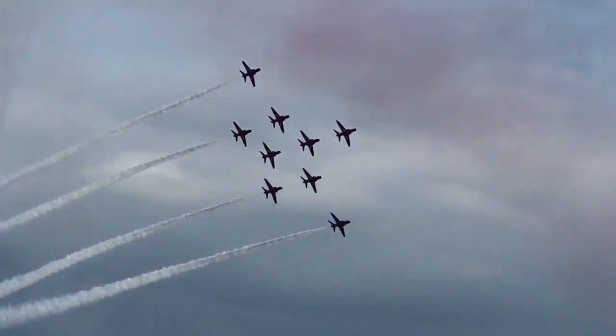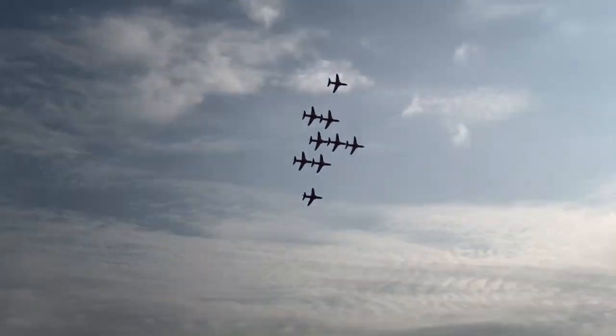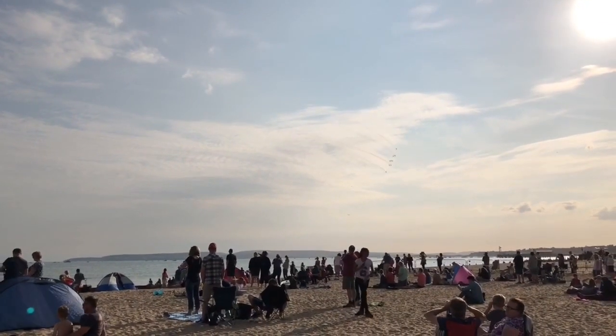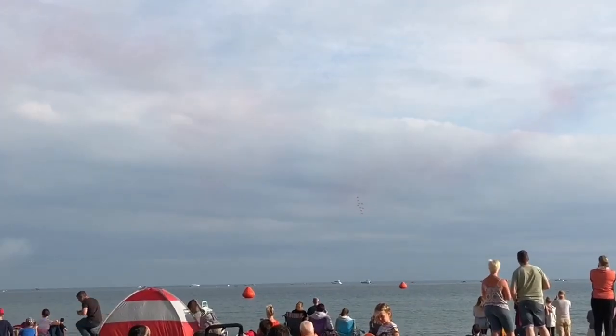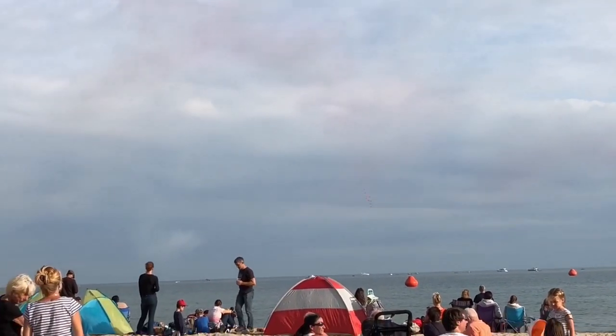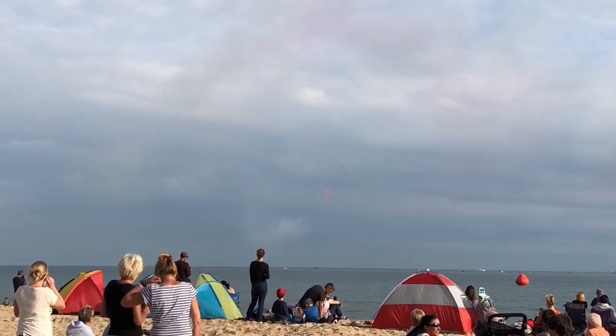This is Lightning. Red 10, and returns to the team in 2018 as Red 3. The smoke about to come on for the Phoenix Pass.